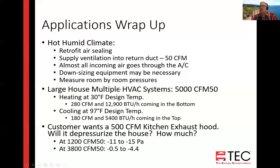In this large house with multiple HVAC systems, we said this is a large house at 5,000 CFM 50. And what we looked at there was if your heating design temperature is 30 degrees Fahrenheit, and that house is 2-story, you're going to have about 280 CFM coming in, and that correlates to about 12,900 BTUs per hour. So if you're doing heat pumps, that's like 1 ton of heating you have to add, just because of the design infiltration load, and it's coming in at the bottom of the house. That's where you're going to see that load.